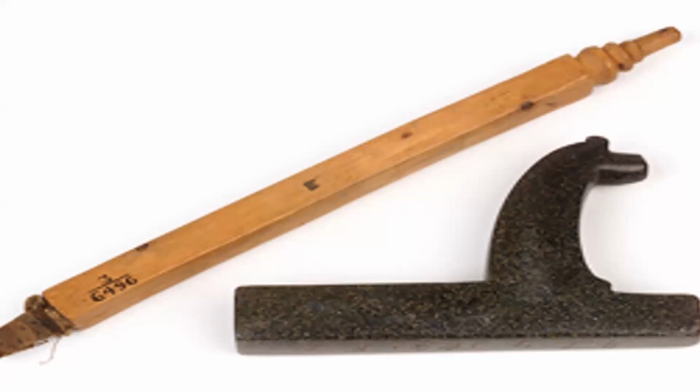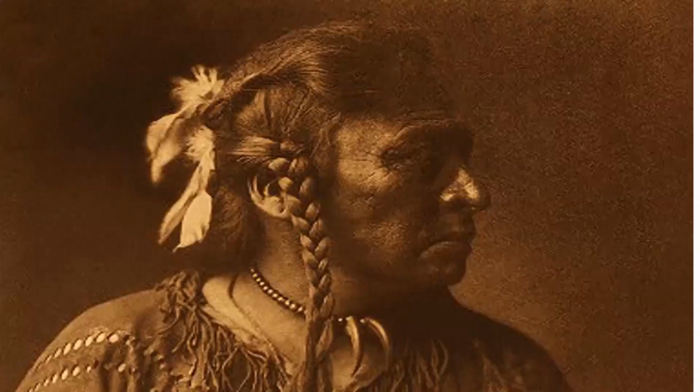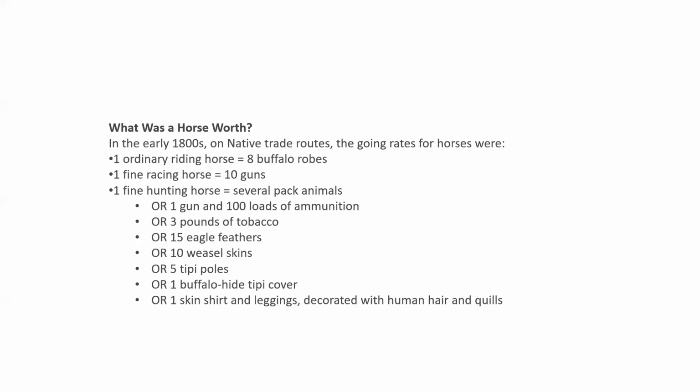And of course, it goes without saying, hunting buffalo on the plains and their ability to successfully complete hunts was increased with these horses. And the indigenous people, as I mentioned, used horses as a source of wealth and trading power between groups and between different cultural groups. And so here's a little comparison. This is similar to what Susan was looking at about what, in the early 1800s, a horse was worth.